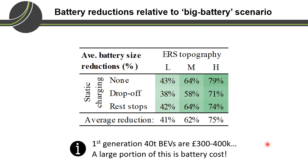So in summary, we can see quite a consistent effect that the ERS has across all the static charging scenarios. And broadly speaking, for ERS Light, we have a 40% reduction in battery sizes, 60% reduction at ERS Medium, and a 75% reduction at ERS Heavy. And if we consider some of the pricing we're seeing for some of the first generation battery electric trucks at around 40 tons, these savings would result in substantial cost savings and assist in the future uptake of electric trucks in the country.